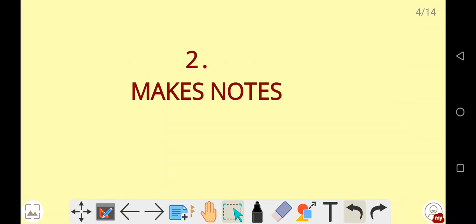2. Make notes. When the teacher is busy teaching in class, it is your chance to make notes. Some teachers will write down the notes on the board, while others will project the notes on the board, or others will bring hard copy notes of what they will be teaching. So it is your duty to keep those copies and use them as notes.